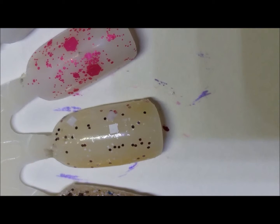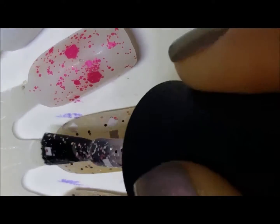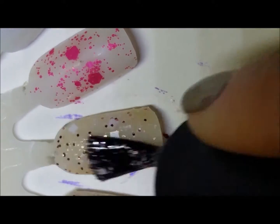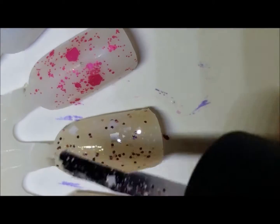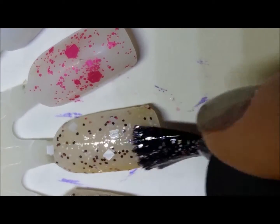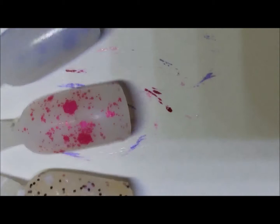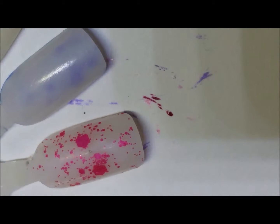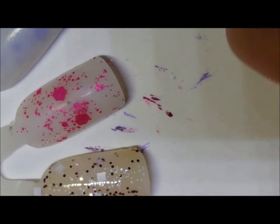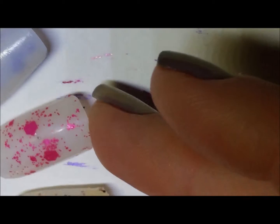Second coat, Let's Do Anything We Want. This one you'll definitely have to wear as a topper, but the glitter does come out good. I haven't been holding it upside down. I've just been giving it a little zhuzh when I pick it up, just to redistribute a little bit.